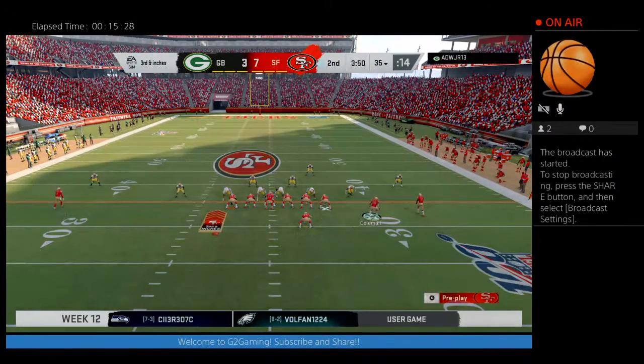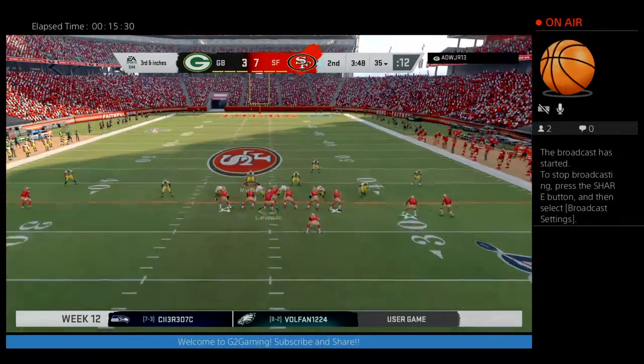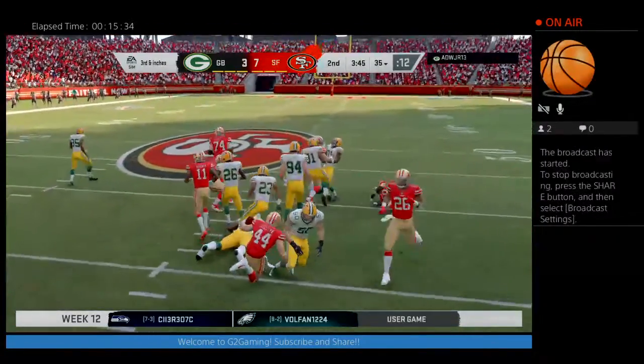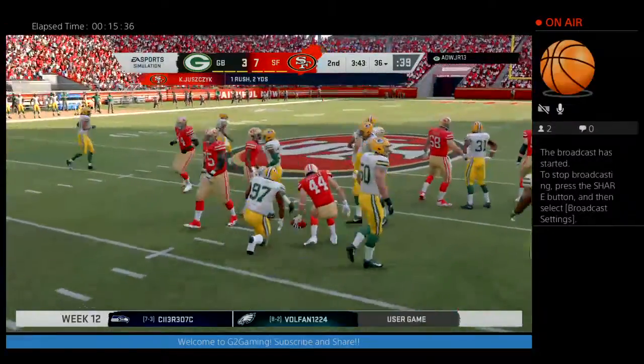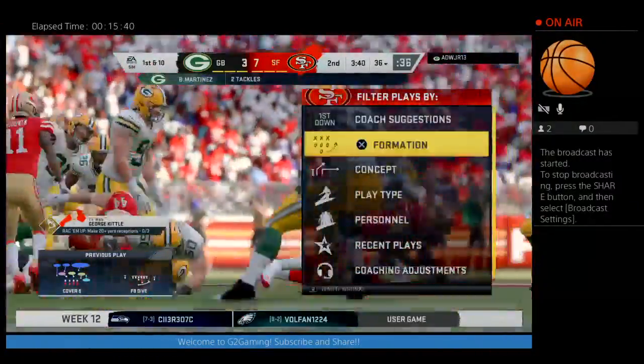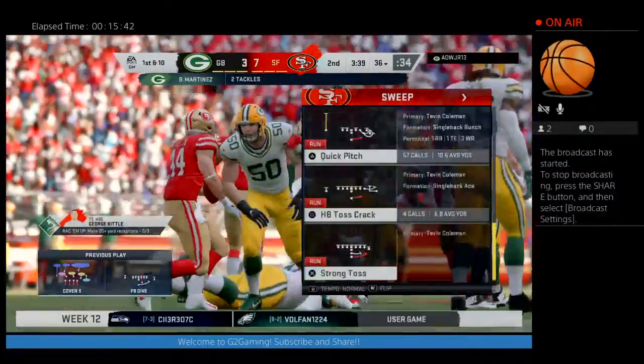It's 50, man. It's 50. Here we go, dude. They'll try and run for it. This is Juszczyk. And he's able to get the first before he's taken down at the 36. 2 yards and able to get the first down in the process.